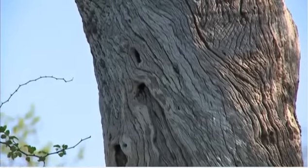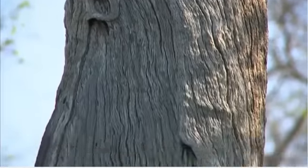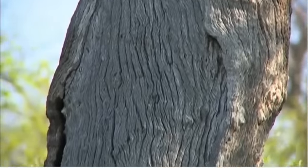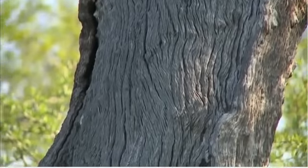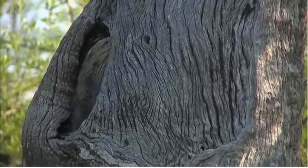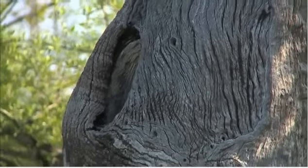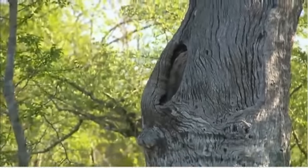And it won't take long for us to find you a great specimen of a living leadwood. The living leadwood, you'll notice when we show it to you, has got very rectangular puzzle pieces of bark. But let's go and find one for you guys.